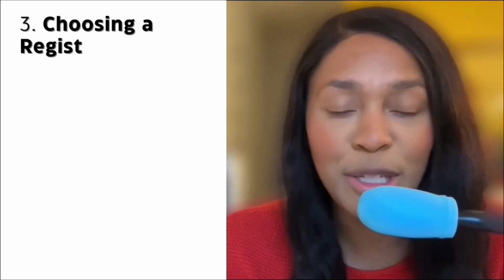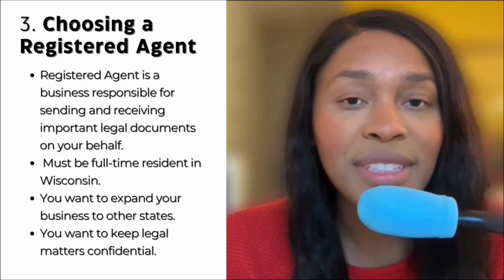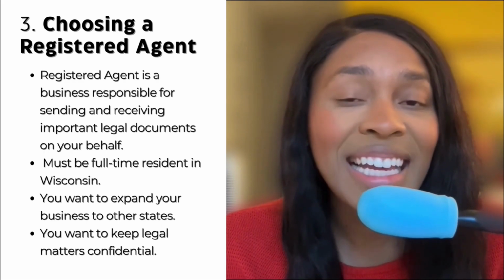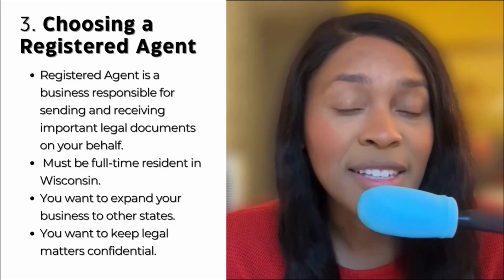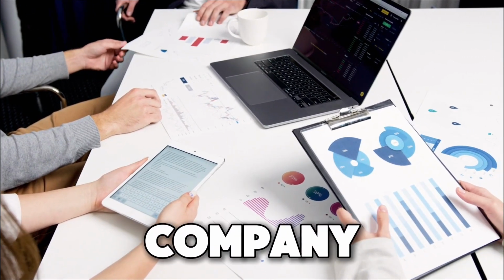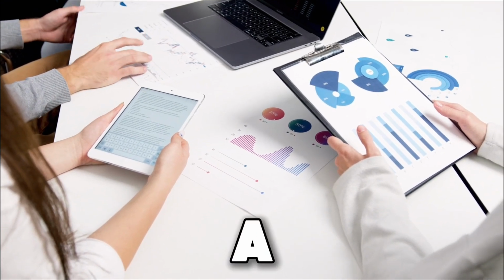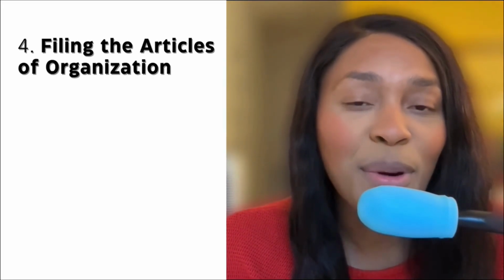Next, we have choosing a registered agent. A registered agent is an organization or person that will take legal documents on behalf of your business. And so generally, it is recommended that your registered agent is a business because they have to be available during all business hours. And what's great about going with a business formation company is that they can also act as your registered agent and take care of a lot of these formation steps for you, which moves us along to step 4, which is filing the articles of organization.